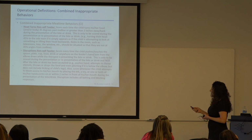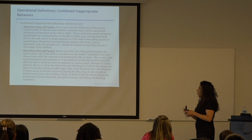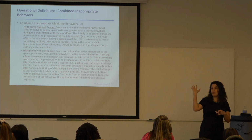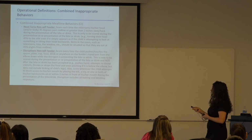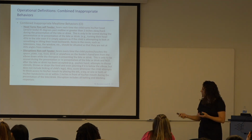So also disruptions. Every time the child pushes or touches the spoon or plate or the feeder's arm, right? So instead of turning their head, they could be trying to bat at the spoon and push your hand away. That's a disruption. Again, during the presentation or representation of the bite. If they do that to me after I've already put the spoon down, that doesn't count.